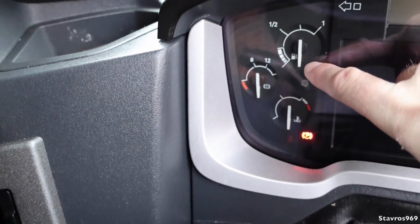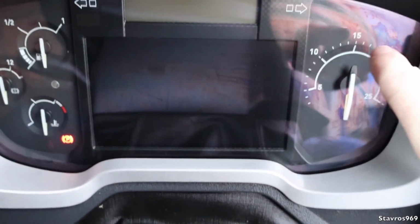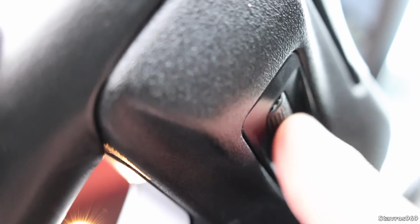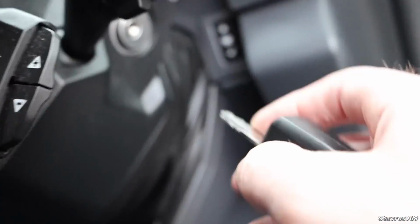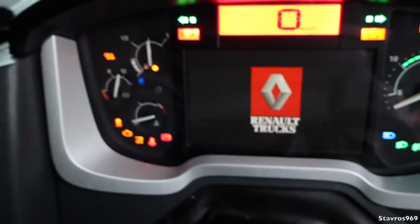And that is your fuel gauge and AdBlue gauge. Then we have our air pressure, engine temperature, and over there your rev counter. And on the steering wheel there, your phone controls, and just for scrolling down through your menu, there is another little rotary switch there behind for going up and down through the menu, and over here as well for your cruise control. So let's just start it up and I'll give you a quick sound of the engine.